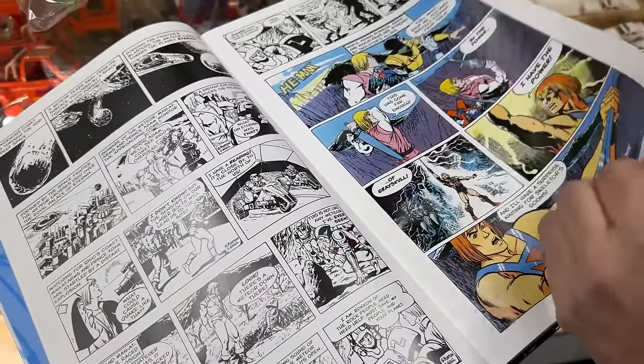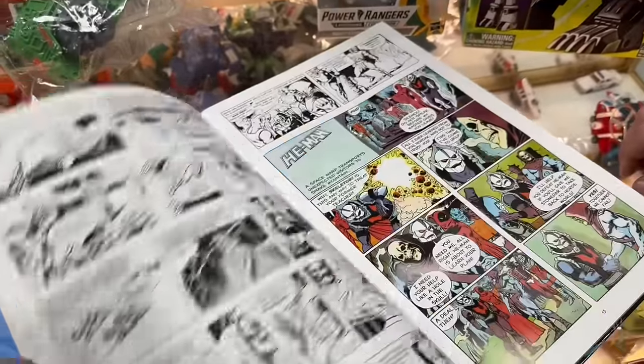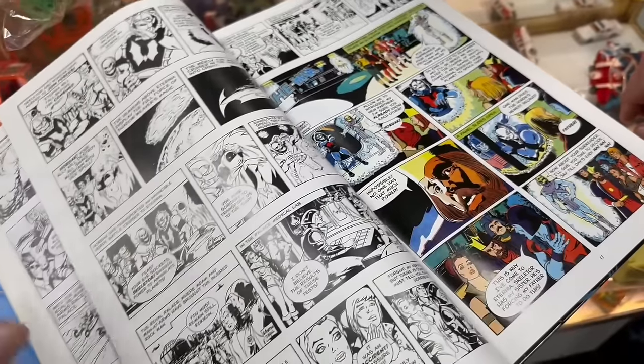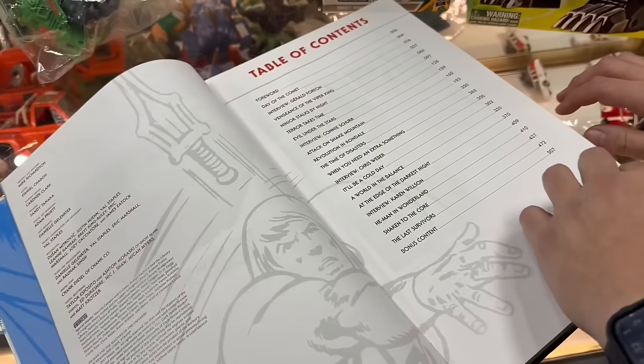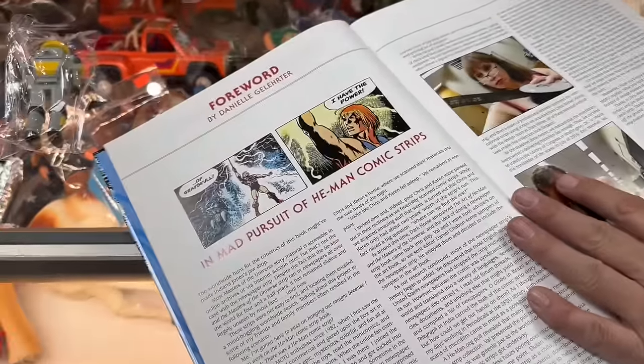You can get a lot more backstory and stuff out of these. Oh, so when they say comic strip, they mean like from the comic books, or like it was in the newspaper? I think it's implying newspaper, isn't it? That's what I thought when they say comic strips. The newspaper comic strip. Yeah, it says newspaper. Yeah. Wow. I almost want to like scan it.